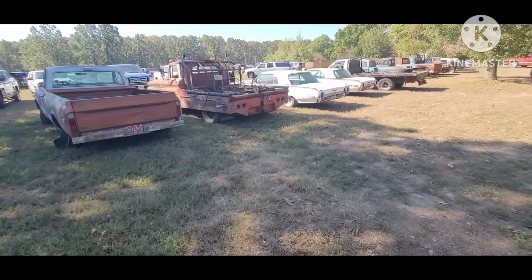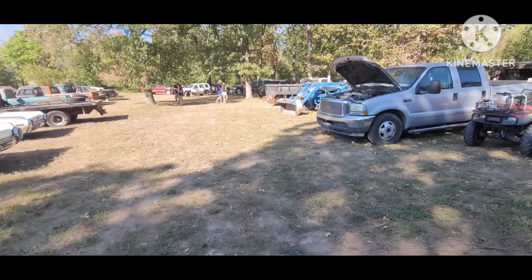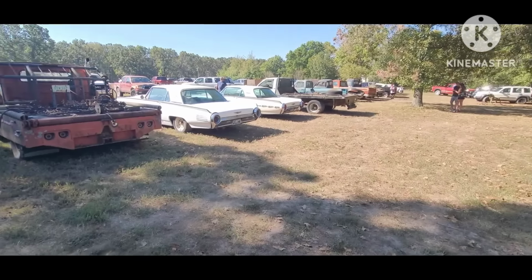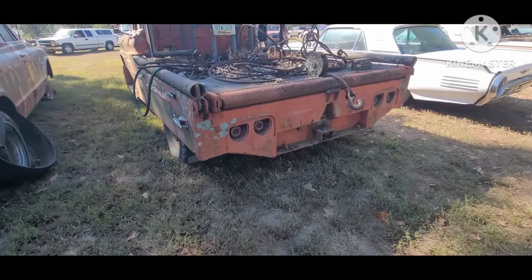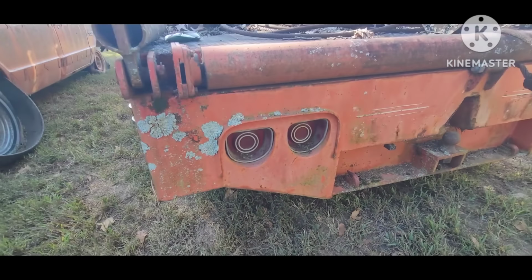Now it's kind of a bit of a question mark what order they'll sell these in. Sometimes that makes a difference on the bid price. This winch truck is super cool. 68 Impala tail lights.